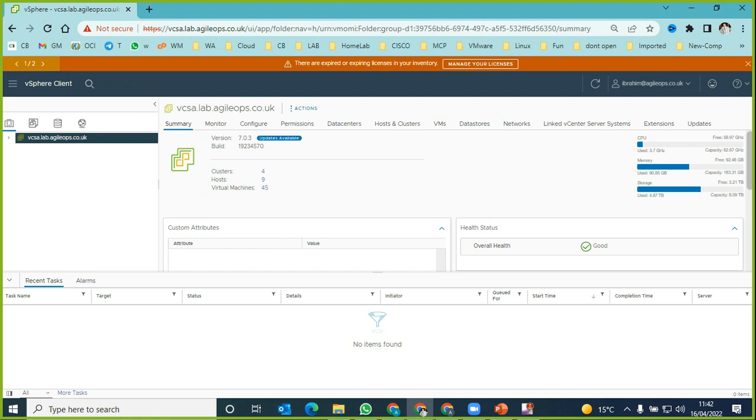Also you need to remember, if you have older versions running with external PSCs, they will become embedded. They will go through a process called convergence, where your external PSC will be embedded. And there is a major change from this particular release, version 7: they have discontinued the Windows vCenter server completely. Okay, so these are some of the topics you need to remember when you're working on updates.